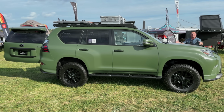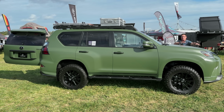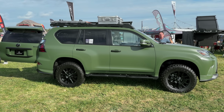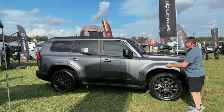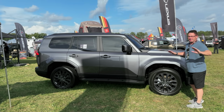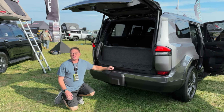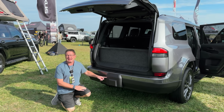This is the previous one, the previous GX 460. So see, it's a little bit more sloped, more aerodynamic, it flows a little bit more, maybe more upscale, but that's not what's new. So now what we have, look, it's tall, it's boxy, it's rugged, it's completely metamorphosized into something incredible.